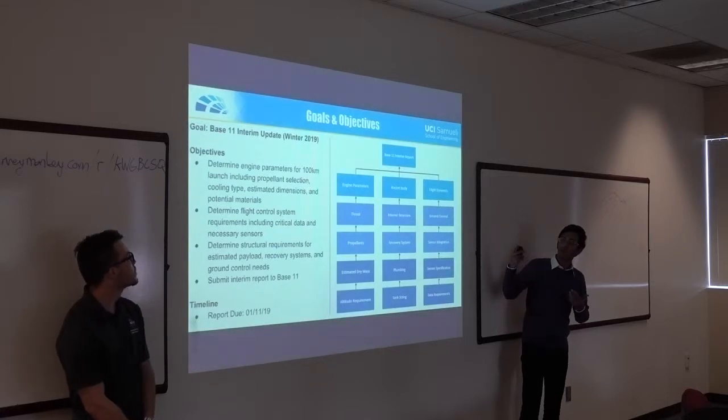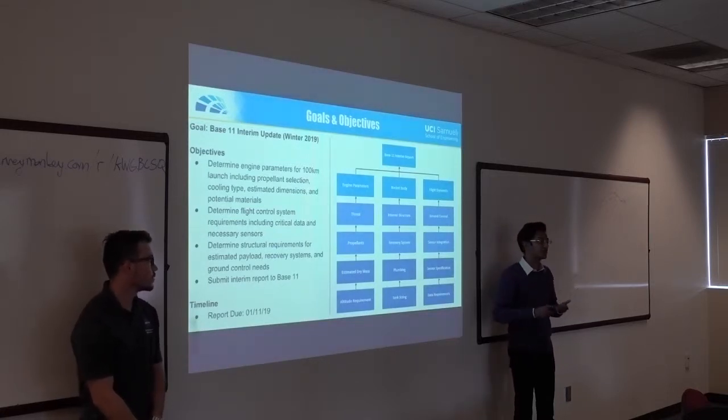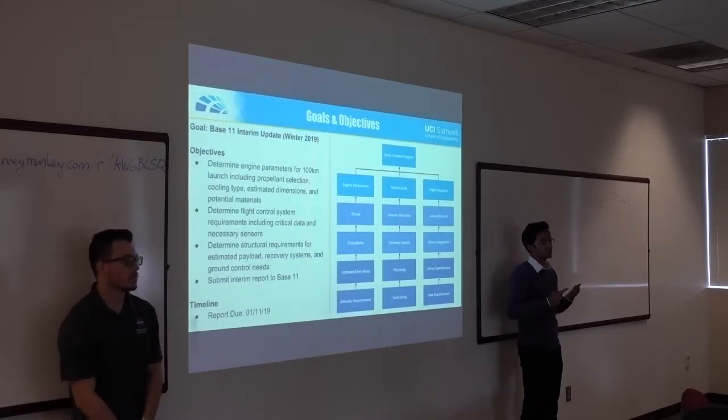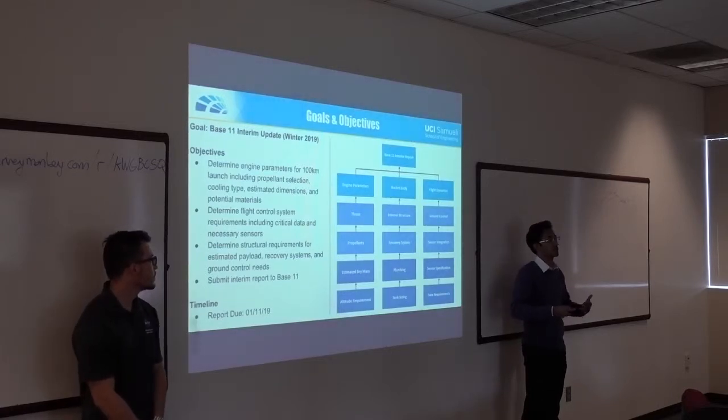Moving forward, we also have the Base 11 Space Challenge. Now, the Base 11 Space Challenge is what Mitchell mentioned. We want to be the first university to launch a liquid propellant rocket into space, 100 kilometers, the Kármán line. Over the course of the competition, this gave our team a little bit more structure, giving us deadlines for design reports.